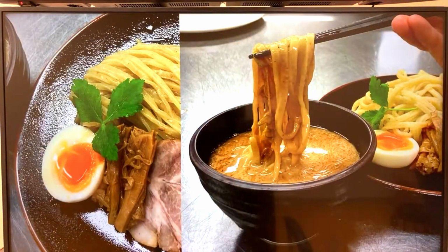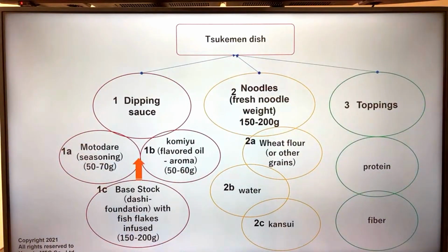And there's a picture of a tsukemen dish, a dipping noodle dish, and so a tsukemen dish consists of dipping sauce, which is approximately half of the base stock amount, and sometimes fish flakes infused. So we cooked the fish flakes in the base stock to get that flavor of fish flakes infused into the stock, right? And then we added it to the bowl, which has the tare and flavored oil already measured.